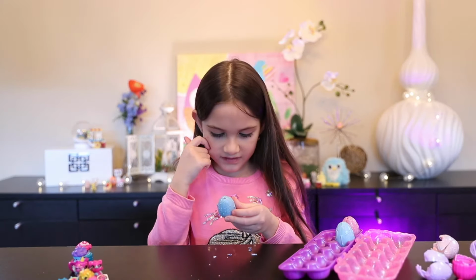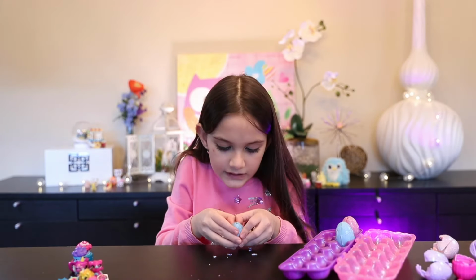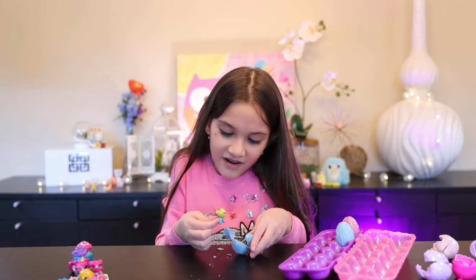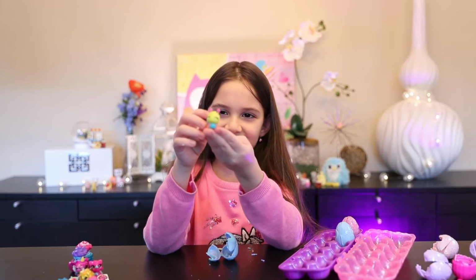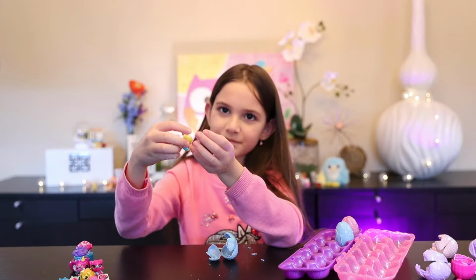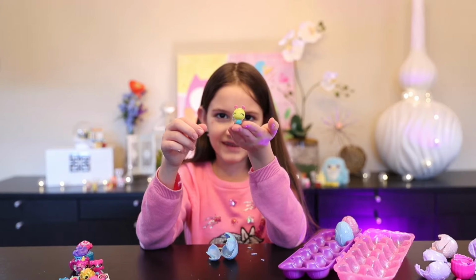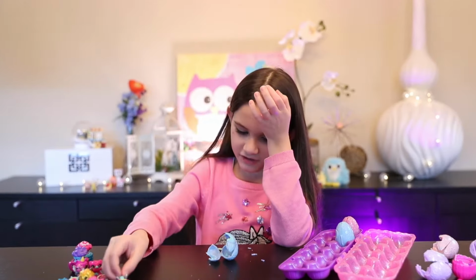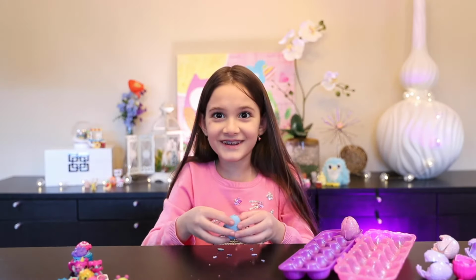This one has this light green little wings. Let's see. Oh, whoa. A snail. Aw, cute little snail. She looks so happy. That's nice. Oops. There we go. Look how cute. Okay, let's put her to the side now. The garbage to the side too.